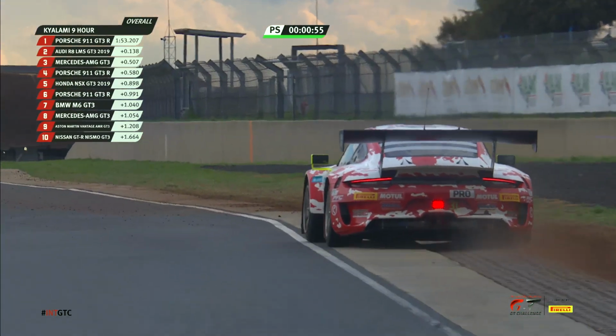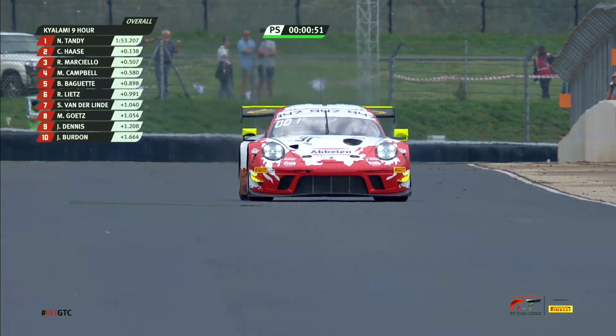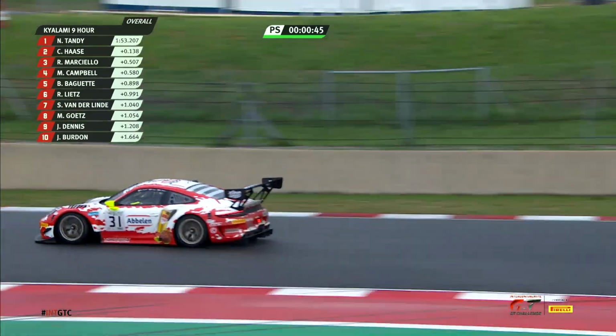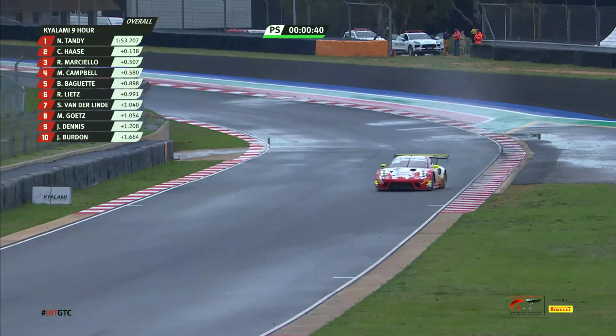What else is going to happen? What else is going to change? Baguette up to 5th, Leeds up to 6th, up to 9th, Jake Dennis. So Jake actually not yet seeming to either get the best out of the tyre-car combination or the tyres up to temperature. And all of a sudden, with under a minute to go, it's gone a little calmer finally.